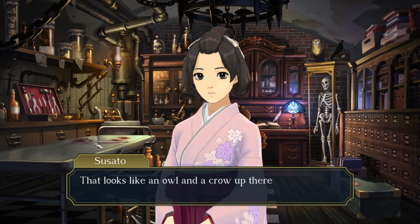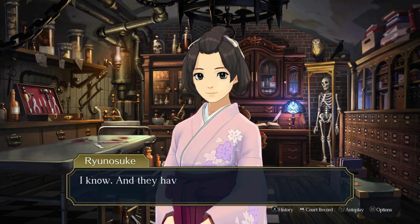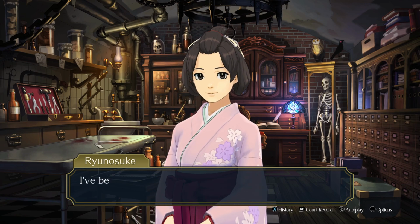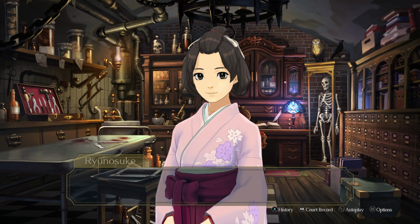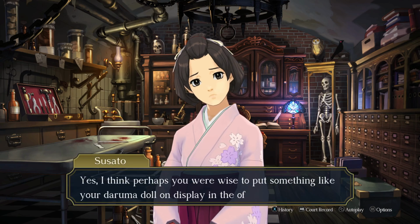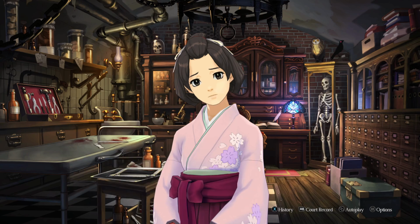It looks like an owl and a crow up there. I know, and they haven't even twitched since we came in here. Well, no, they wouldn't have. They're taxidermy mounts, Mr. Naruto. I was afraid you were going to say that. I'm trying very hard to tell myself they're just sleeping with their eyes open. Yes, I think perhaps you were wise to put something like your Dharma doll on display in the office instead.